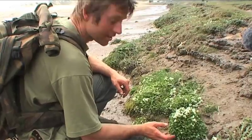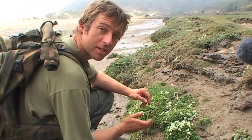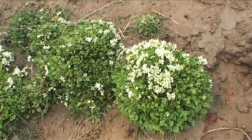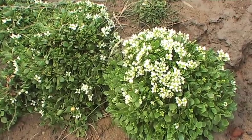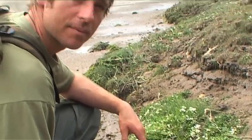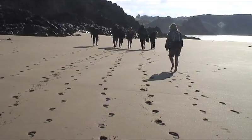This is a really nice patch of scurvy grass here. One of the more useful plants to find on the seashore. Called scurvy grass because it was very commonly kept aboard ship, pickled, to prevent the crew from coming down with scurvy. And it has a slightly unusual taste, slightly peppery, but not unpleasant at all. So worth knowing what to look for, even if it's just as a preventative against any deficiencies, and help to keep your immune system up.